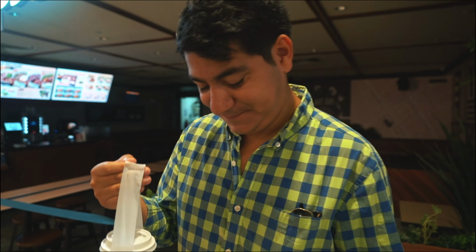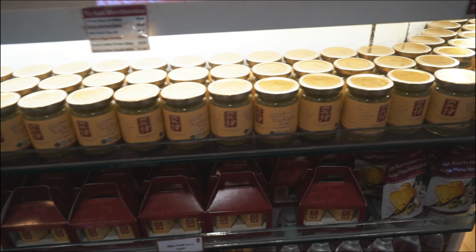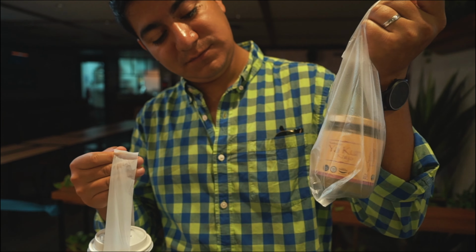Tell them what else we bought just now. We saw at the counter. The coconut jelly. We're gonna try to make our own at home. We will. Next on our list is visiting the Singapore Zoo.